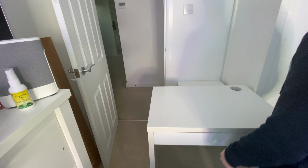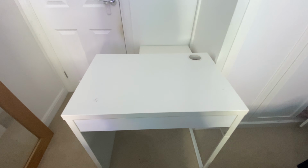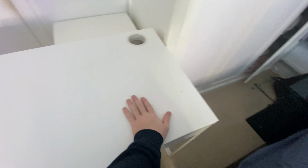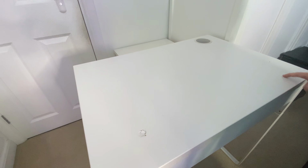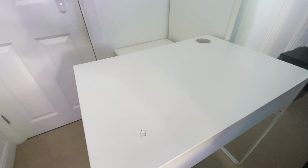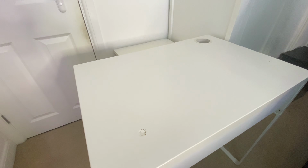First things first, I bought this desk for only $10, which is insane to be honest. I've seen other YouTubers do this video as well, but they don't include a desk, which is pretty much unfair because not everyone has a desk and most of them are really expensive.